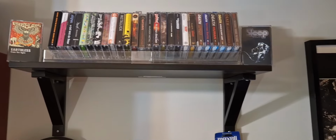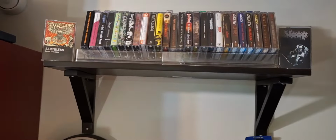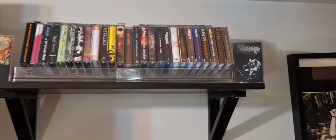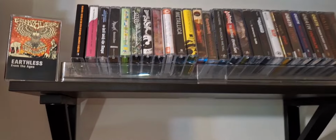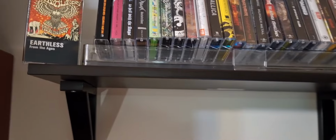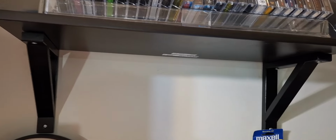So I'm a big proponent of buying cassette tapes if you want to, of course. And if you don't, that's fine. That's your business and God bless you. But I really like buying the new cassette tapes. So I'm not going to try to stretch up and yell in the microphone, but I'll just do a quick pan of some of the new cassette tapes that have come out in the last couple of years that you can buy.